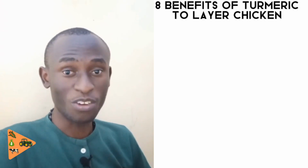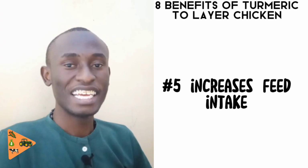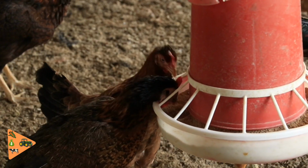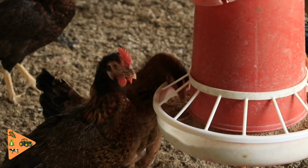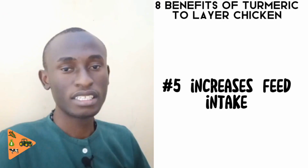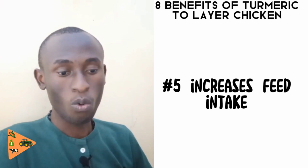The fifth benefit of feeding turmeric to a chicken is that it increases the feed intake. So that means that it acts as an appetizer for the chickens. And we know that when the chicken eats more feeds, it's going to be more productive, and also it's going to lay more eggs and gain weight, and that is what farmers usually want.